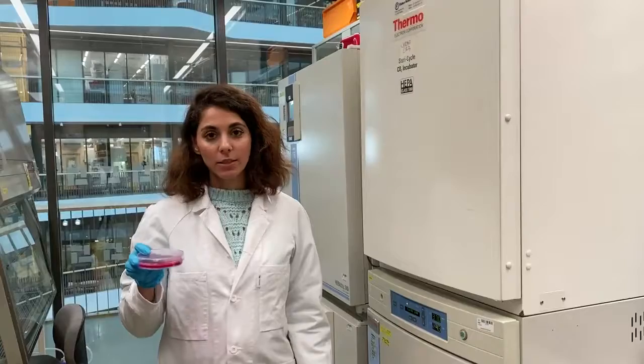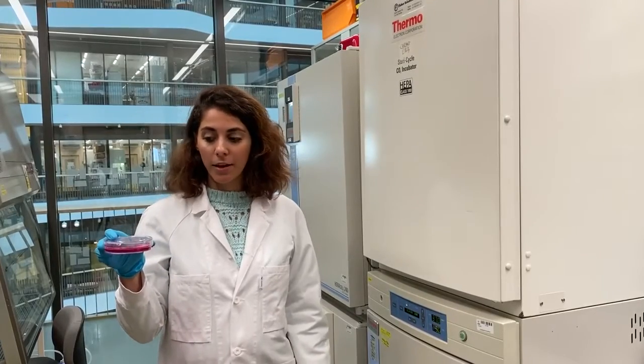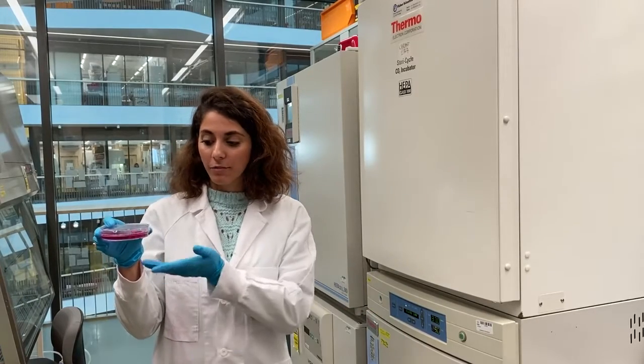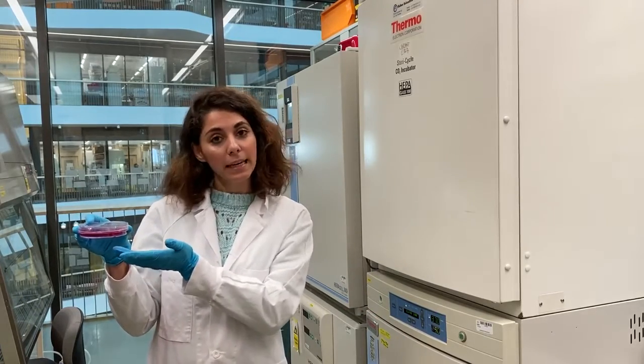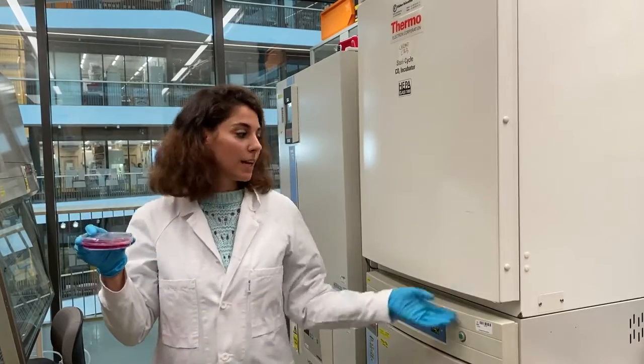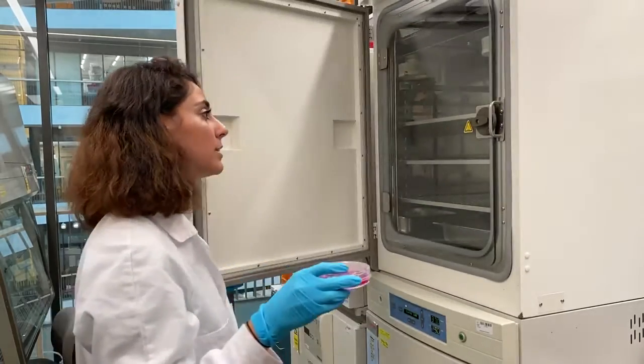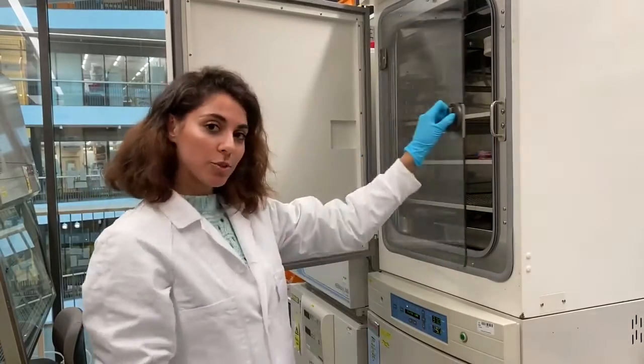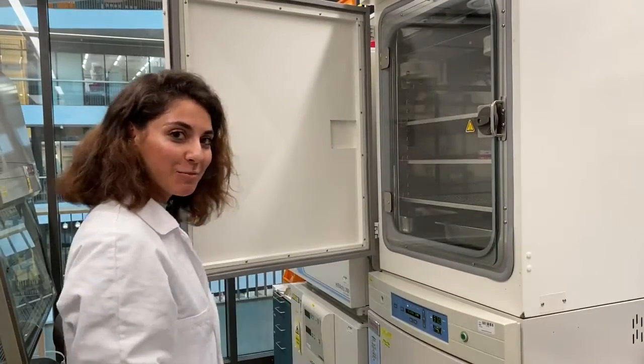Meet Christina. Christina is a scientist, and for her research she grows cells in the lab. Let's see how it's done. So we collect the cells, let's say from a patient, and we put them in a dish like this. We feed them with medium, which is this pink liquid, and it's food for the cells, and we keep them in an incubator that keeps the temperature at 37 degrees like the human body.